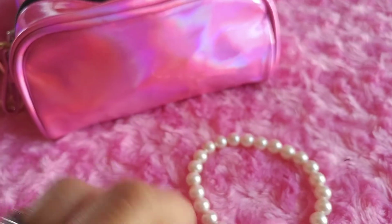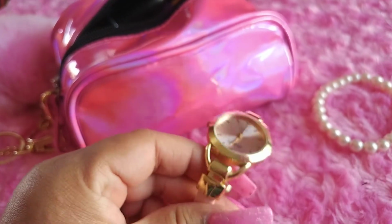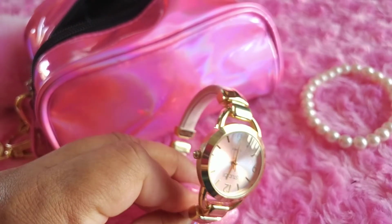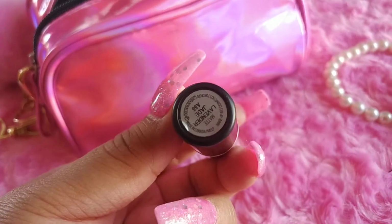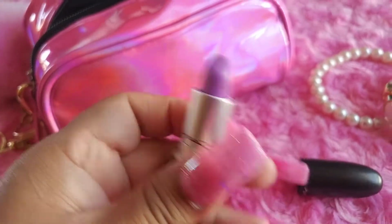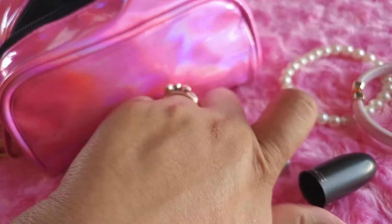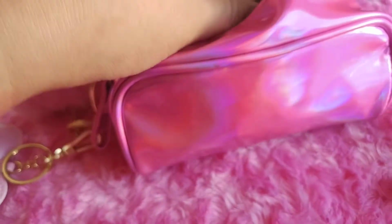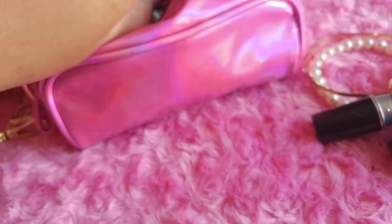I have a pearl bracelet. I love pearls. And I have a gold and baby pink colored watch that I got at JCPenney. I have a MAC lipstick in Lavender Jade, and it's a matte. And it's a true lavender. Beautiful color. A gold bracelet, bangle, I mean.